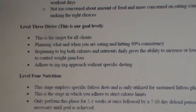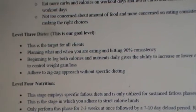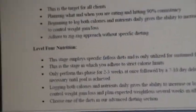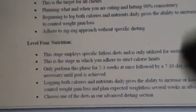But we don't go into the more structured nutrition until the client meets the guidelines for level 2. All right, finally, we have our level 4. Okay, and level 4 simply involves more structured diets.